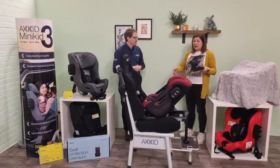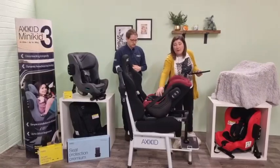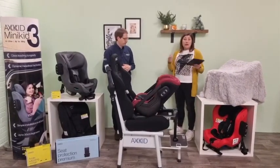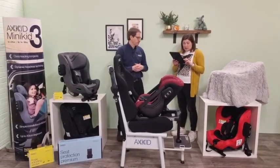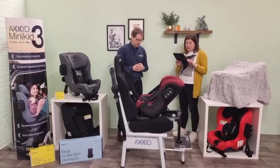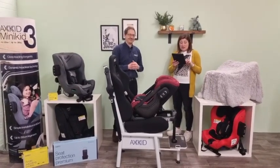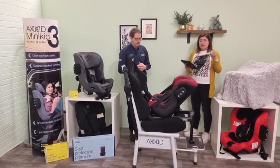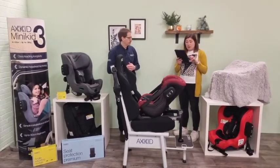Yeah, and you'll see these grab bars at the side make it really easy to lift that 10 kilo weight and transport it in and out of cars as well. Yep. So he's just loving the extra leg room. That tension setting looks fab and sounds like I couldn't get it wrong. Yeah, if you follow steps 1 to 6 on your little labels, you really can't go wrong.